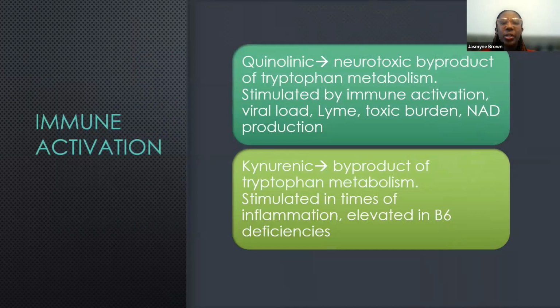At the end of that section, we do take a peek at quinolinic acid and kynurenic acid. These are tryptophan metabolites. These are usually produced when the immune system is activated. So if you're seeing these rise, you know that something's triggering that immune stimulation. Quinolinic is usually stimulated by a viral load, Lyme, some toxic burden, the need for NAD because it's produced when quinolinic is made, and usually many inflammatory processes. Now, this is neurotoxic, so it is important to keep your eye out for this one in any neurologic complaint.